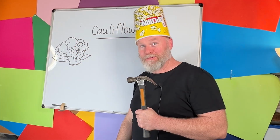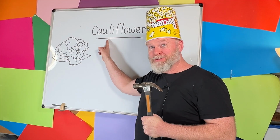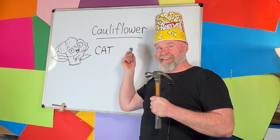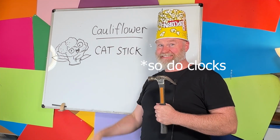Next, what's the opposite of cauliflower? This is easy, right? Okay, collie is a type of dog, like a collie dog. And the opposite of a dog, of course, is a cat. And what's the opposite of a flower? A stick? The opposite of cauliflower is cat stick.